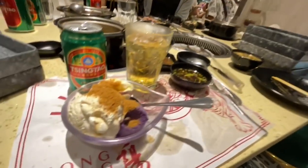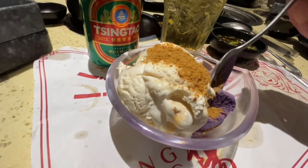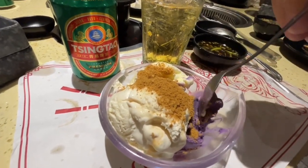For dessert, I'm just having one scoop each of ube, salted caramel, and vanilla. Okay, I'm gonna start off with the ube. I topped it off with some graham cracker powder. Mm. Nice, some ube chunks in there. Very grainy, very flavorful. Vanilla.